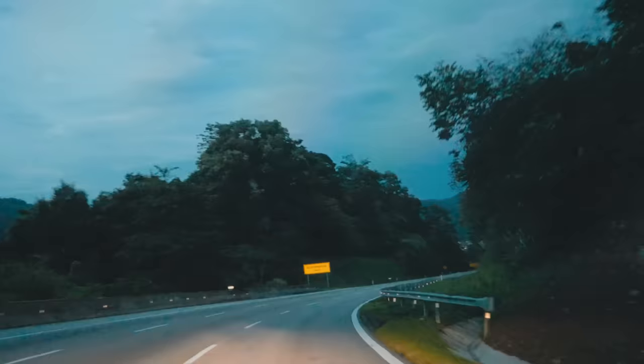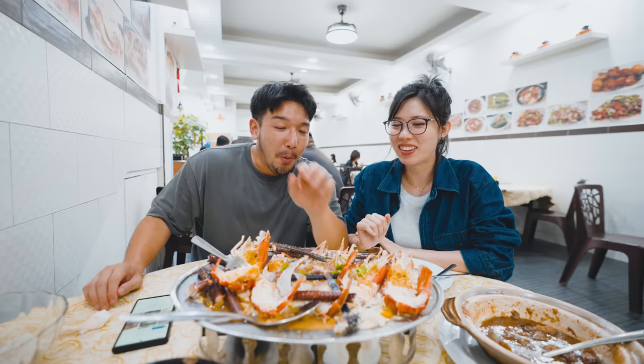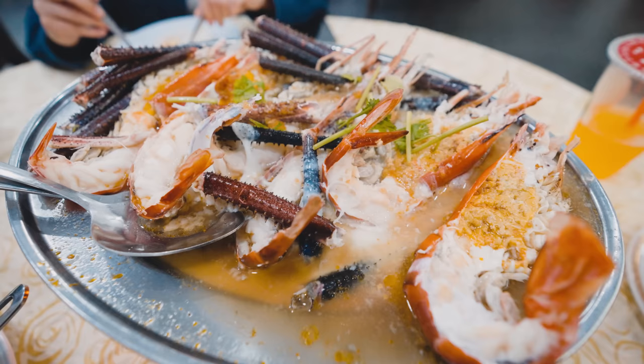Next foodie stop is a place called Restaurant Tong Hao, and I don't know if it's like a Malaysian zichar thing, right? But it feels like every Malaysian zichar has their own specialty dishes. This particular restaurant's specialty is that it has some Taiwanese dishes as well, because the boss is Taiwanese. We ordered one of their specialties as well, which is the river prawn. This is steamed river prawn with egg white.